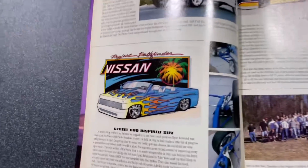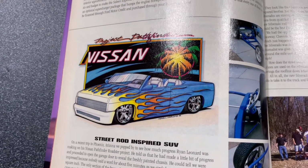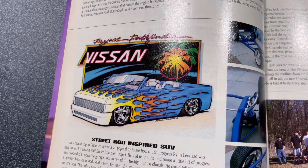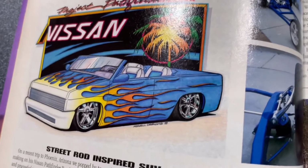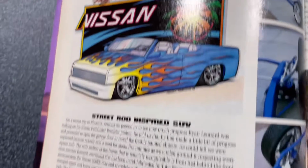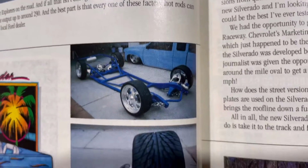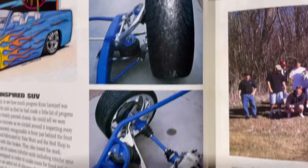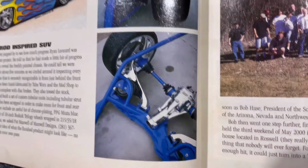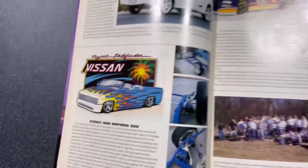Here is Ryan Leonard's Nissan. This thing never got done, unfortunately. I'm friends with Ryan. He's one of my Severed brothers. And this is a Pat Maxwell design. So you see, this was a Pathfinder that was going to have a tube frame. Some of you will remember that. And for whatever reason, it just didn't work out. I talked to Ryan about this at SEMA a few years ago, Project Pathfinder.